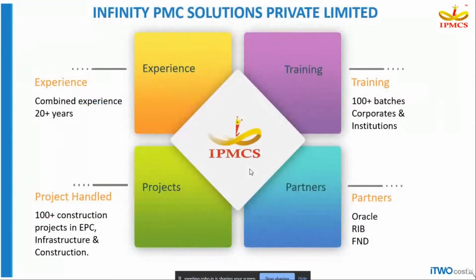About IPMCS, we have a combined experience of 20 plus years in implementing project and cost management solutions successfully, 1000 hours of experience in handling top corporates in different verticals, and more than 100 batches trained by our certified trainers from Oracle, RAB, and F&D. We are handling projects in construction like EPC and infrastructure.